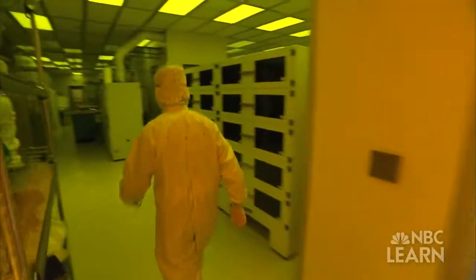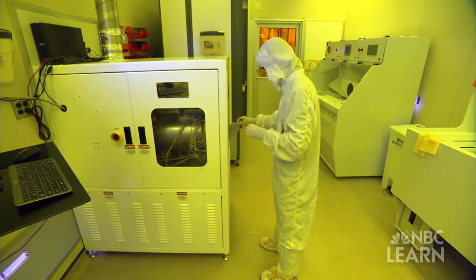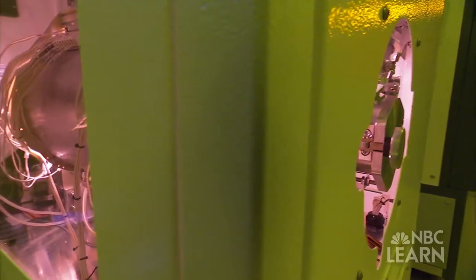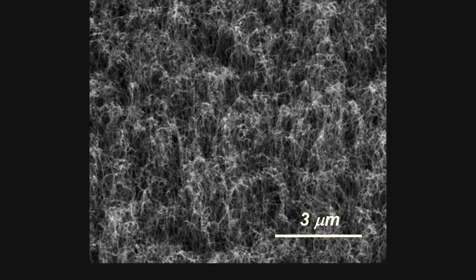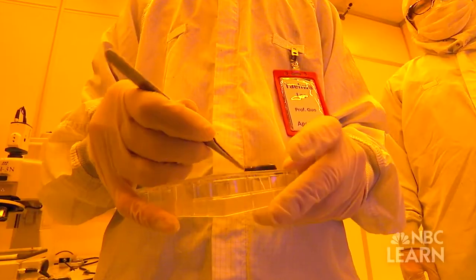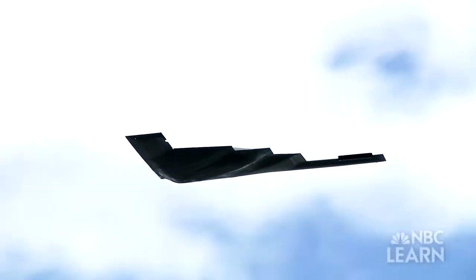One way Guo's group structures nanosurfaces is by adding materials to the surface of an object. Here, they place a glass plate into a vacuum chamber and add carbon-mixed gas. Heat it up and then open up. The chamber is heated to a certain temperature, and carbon nanotubes, long, thin, tube-shaped molecules, begin to grow on the surface. A surface coated with nanolayers of carbon nanotubes can be engineered to absorb light waves, to reduce glare on a computer screen, or possibly even make an object seem invisible.